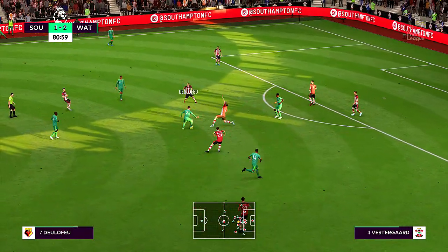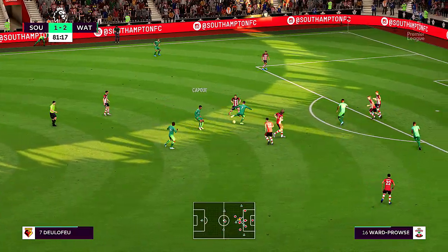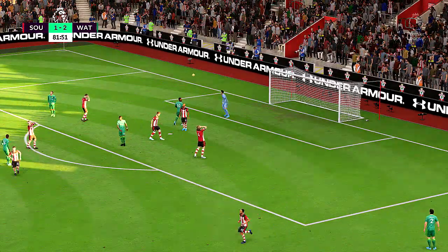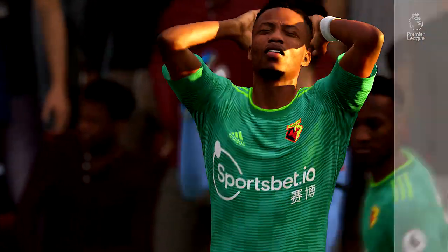Deulofeu. Etienne Capoue. Deulofeu. Chalobah! Got his laces behind that one. Took his eye off the ball, but not a bad effort.